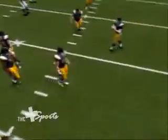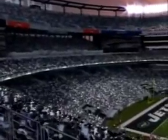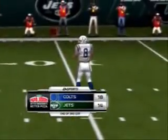Got one quarter to go. Three have been completed at the Meadowlands, and the score after three quarters of play here from MetLife Stadium is the Colts 18 and the Titans of New York 14. Stay with us. More preseason action coming your way on the Plus right after these messages.